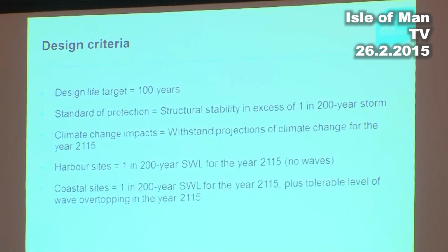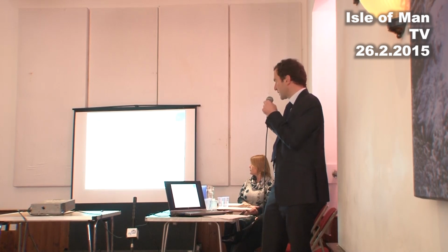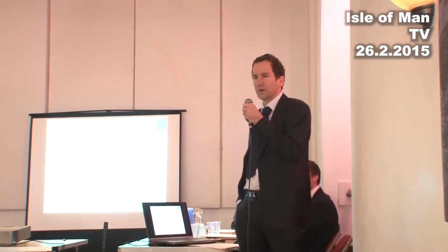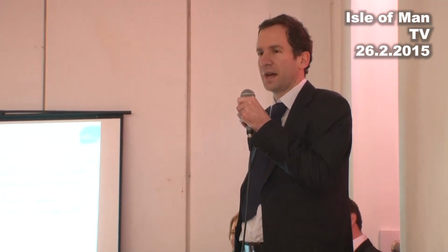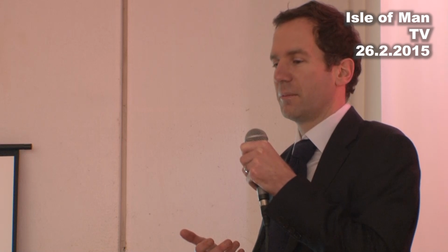So the target design life for all of the options that we've developed was 100 years. The standard of protection we've looked to develop was for all of the defences to be structurally stable for an event that has a return period in excess of 1 in 200 years. So the chances of having a 1 in 200 year event annually are 0.5%. So you have that risk every year.